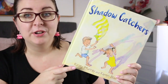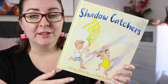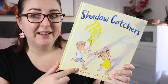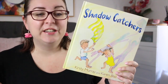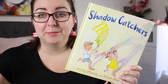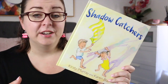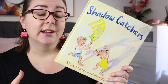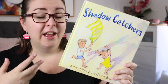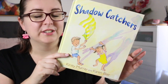Also from Allen and Unwin I received Shadowcatchers by Kirsty Murray. This again is another children's picture book that celebrates play. It's about these two siblings that explore shadows and the different types of shadows that you get from different types of light throughout the day. And it was really fun and joyful, and it gave me a lot of ideas of how to use this with young children, particularly around exploring the science concepts of light and shadow and also just developmental play. So this one was a really gorgeous new release.